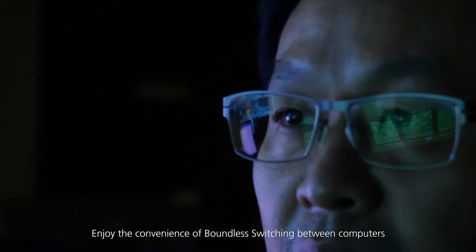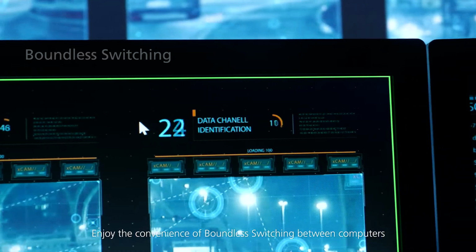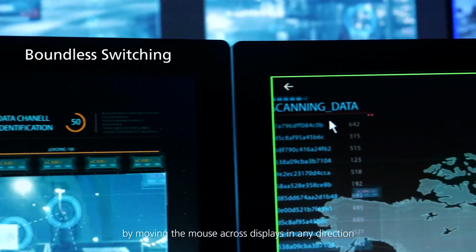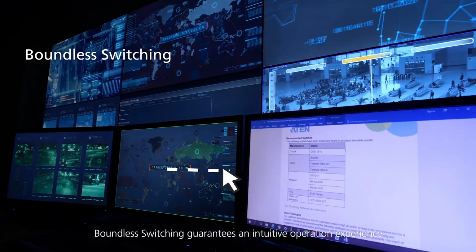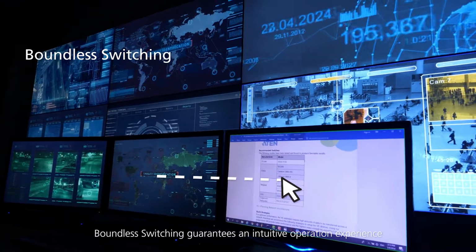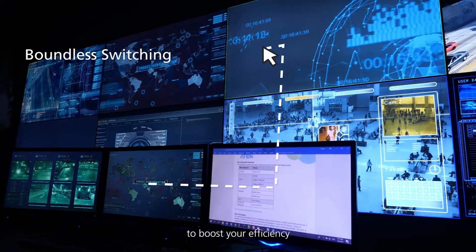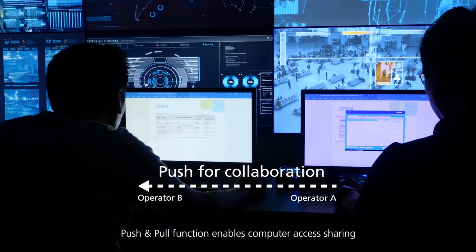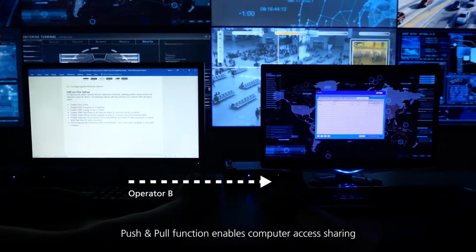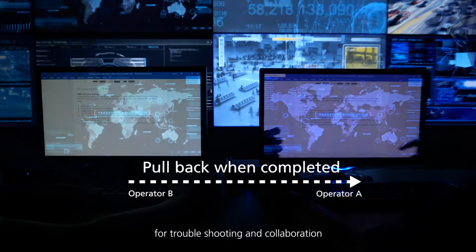Enjoy the convenience of boundless switching between computers by moving the mouse across displays in any direction. Boundless switching guarantees an intuitive operation experience to boost your efficiency. Push and pull function enables computer access sharing for troubleshooting and collaboration.